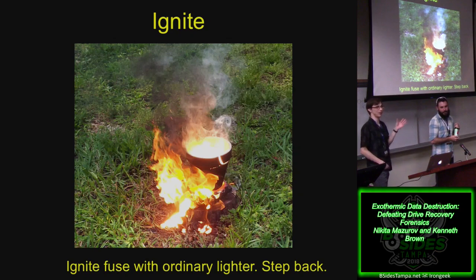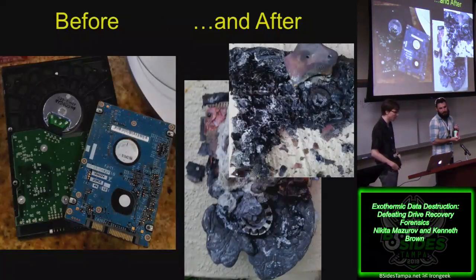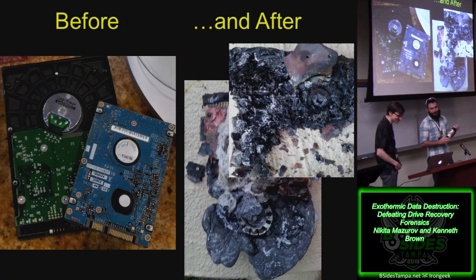The thermite usually does not sputter, but it does burn intensively, so you don't have to worry about any sputter getting anywhere. At least if you're destroying a hard drive. If you're destroying something that has a battery, then you will need to back up a little bit more. And then finally, after the exothermic reaction takes place, we have our before and our after. And as we said, we feel that this will successfully foil any kind of forensic recovery process.